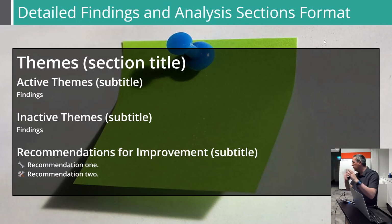Here's a rough format of the sections that I use within that detailed analysis. So I've got a section title, then we've got the task that I perform, and then there's always a recommendation for improvement at the end. So each part of the analysis I do, I've got all the sub activities that I do, and then a recommendation at the very end that the client can just look at.